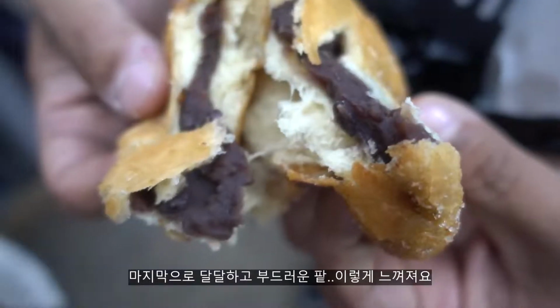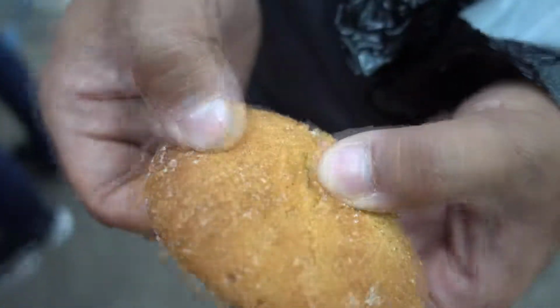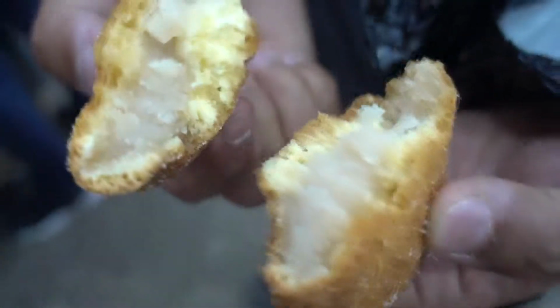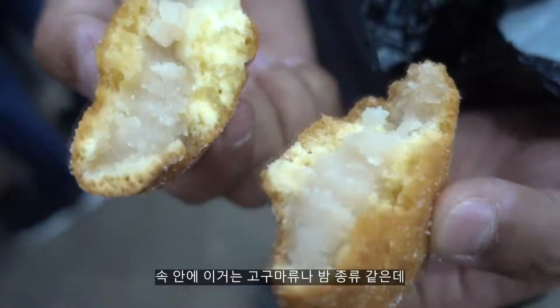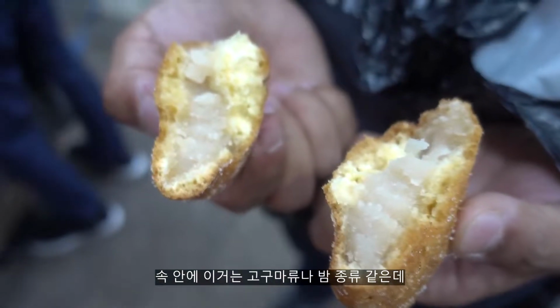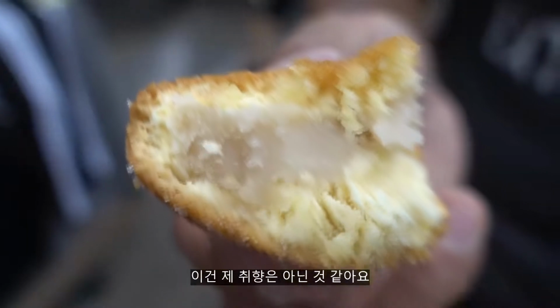In that order, when you bite down, you get a crunch, you get that nice chew, then you get that sweet, creamy filling. This thing, honestly, feels like a rock. I think it's like some kind of yam, or maybe some kind of water chestnut thing on the inside. Oh, this is crumbly and heavy. This is not my favorite.